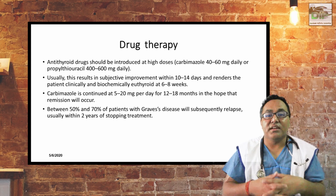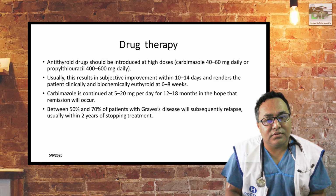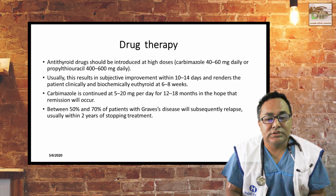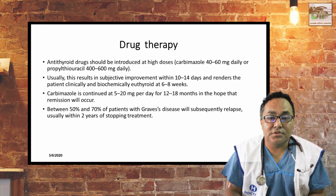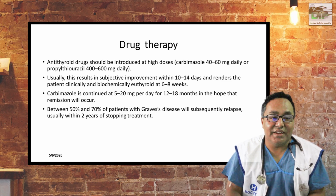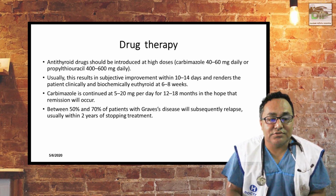So what is the starting dose of carbimazole? You usually start with 5 to 10 milligrams per day, TDS, OD or BD, or you can start with the methimazole equivalent dose, once daily. The maximum dose of carbimazole is 40 to 60 milligrams per day. For propylthiouracil, we start with 50 milligrams BD. The maximum tolerated dose is 400 to 600 milligrams per day, and this drug is given after food. There is no doubt.